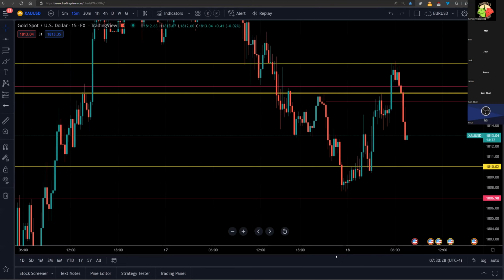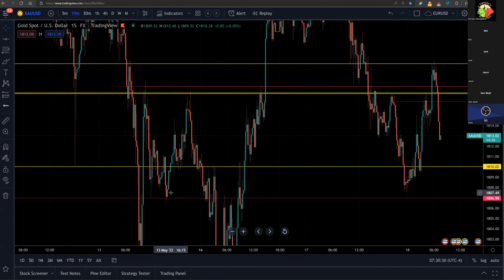Overnight, price came basically to retest previous areas of rejection. And yesterday, this was the rejection that I was talking about in the chat, the 1810 rejection, basically this one right here. So for us, last night was quite easy to get the drop, but going to the 1810 can be dangerous because of this plain and simple rejection here.